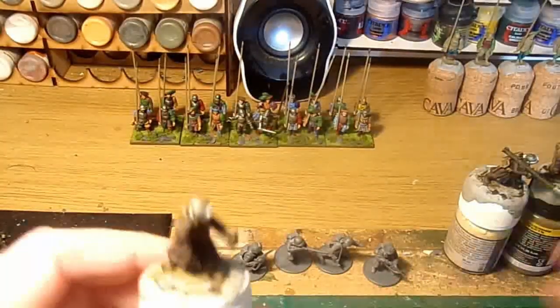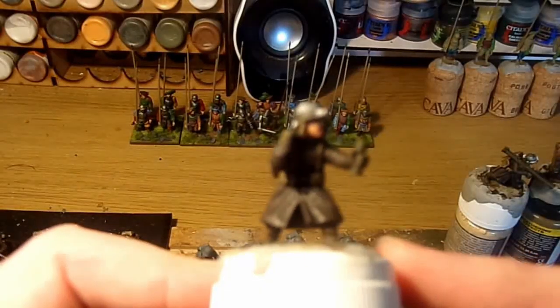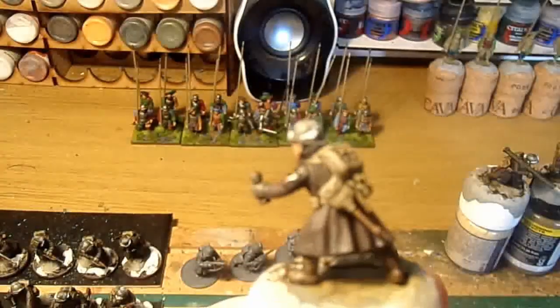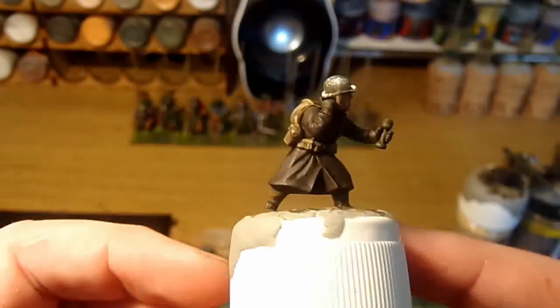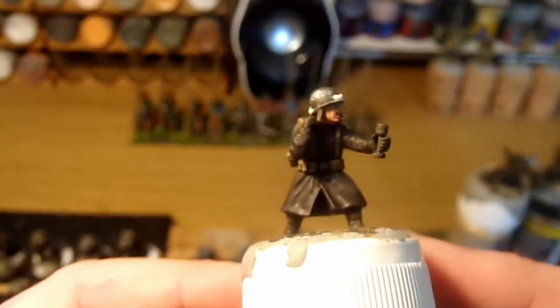And what else am I working on? You've seen my video about replacing plastic crews, replacing metal crews. This is a crew for the US Airborne mortar team. So these have been kit bashed in all manner of different ways. There we go.